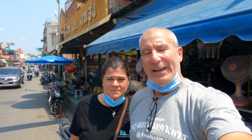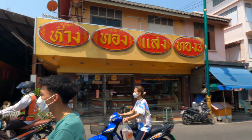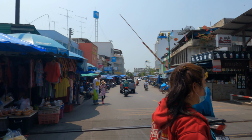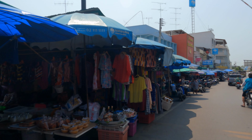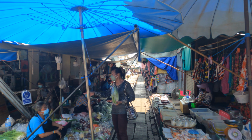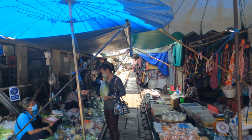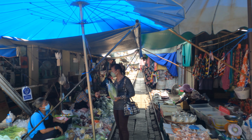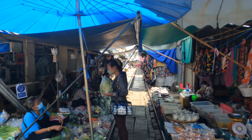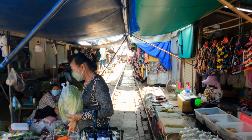Good afternoon. On the outskirts of Bangkok is a very famous market that happens to be built on railroad tracks, and it's called Maeklong Station. What happens here is you have a market on the railroad tracks, and when the train comes, they break this down completely, really quickly, and then put it back after the train passes. So that's the whole deal. We'll take a little walk through it, and hopefully a train will come.